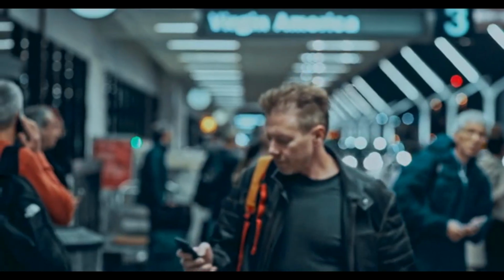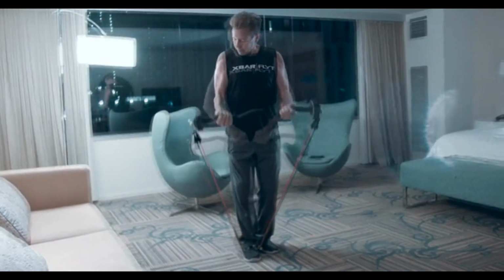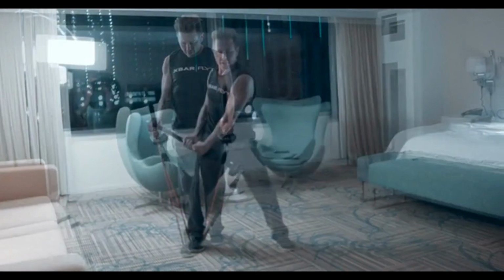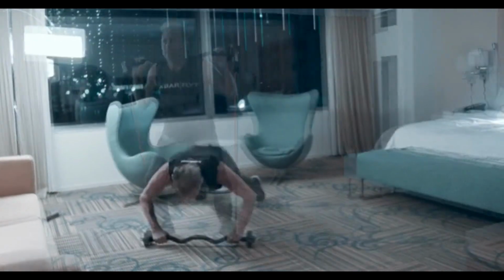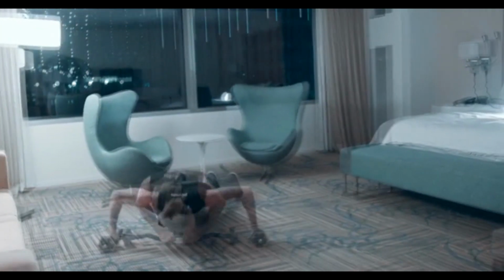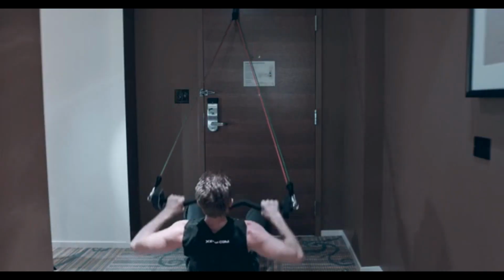With its new design, the FLYT is the ultimate travel buddy. There's nothing worse than finding yourself stuck in a new hotel or a new city missing another workout. The FLYT is so versatile that you can now turn your hotel room into a personal gym in seconds. And at only 18 inches, it fits about anywhere. Your suitcase, your back seat, even your backpack.